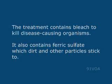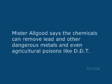The treatment contains bleach to kill disease-causing organisms. It also contains ferric sulfate, which dirt and other particles stick to. Mr. Allgood says the chemicals can remove lead and other dangerous metals and even agricultural poisons like DDT.